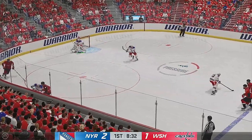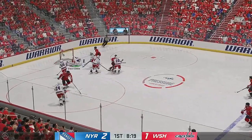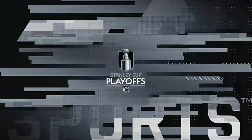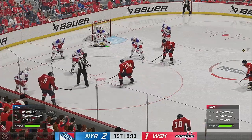Oh, how did that stay out? What a save by Shesterkin. The goaltender makes an athletic save on that one-timer. I mean, we all knew it was coming. That's right in his wheelhouse. It's a signature. He just couldn't execute. Shesterkin's got the puck, and he's going to hang on. Carlson's team is trailing, and they're looking to him to use his zone ability to generate some offense, guys.